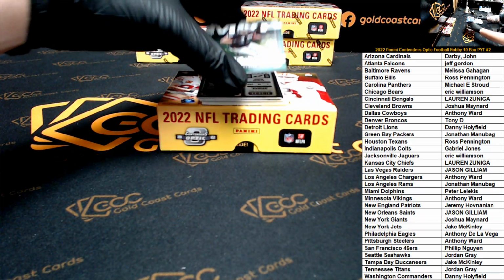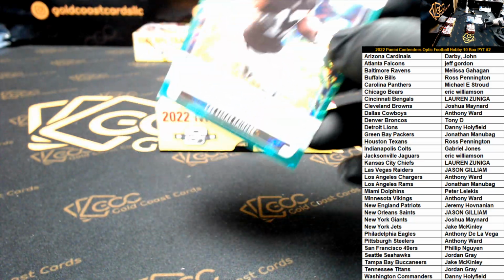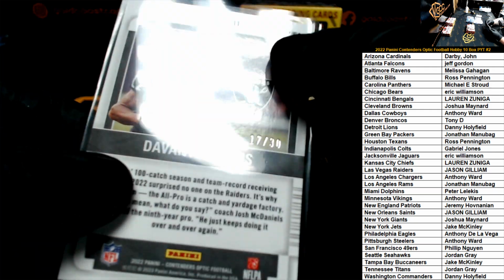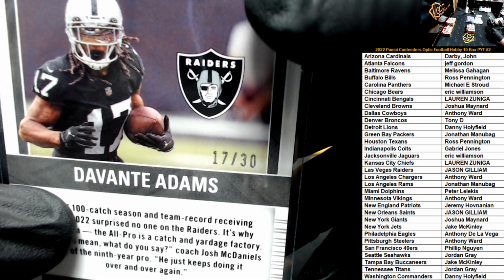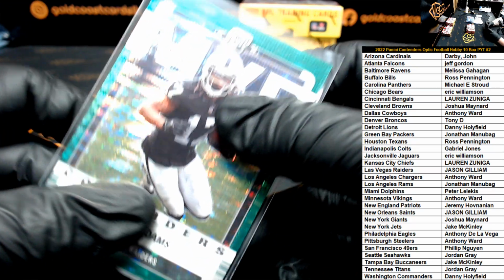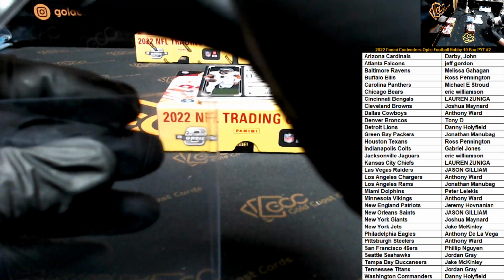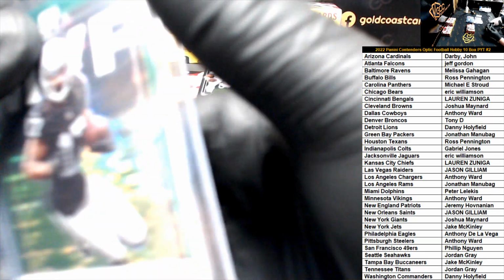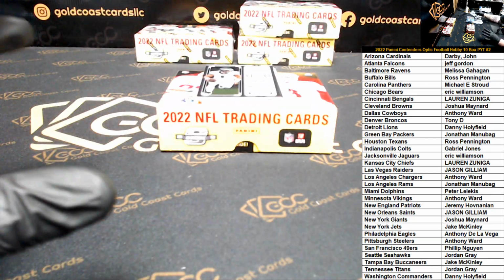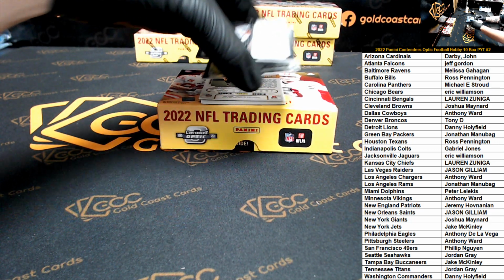Next up for the Raiders, MVP contender Davante Adams. This is numbered to 30, 17, that's a jersey match, 17 of 30. Nice hit there for the Raiders. Las Vegas Raiders going out to Jason, nice team, nice jersey match on that, 17 of 30.